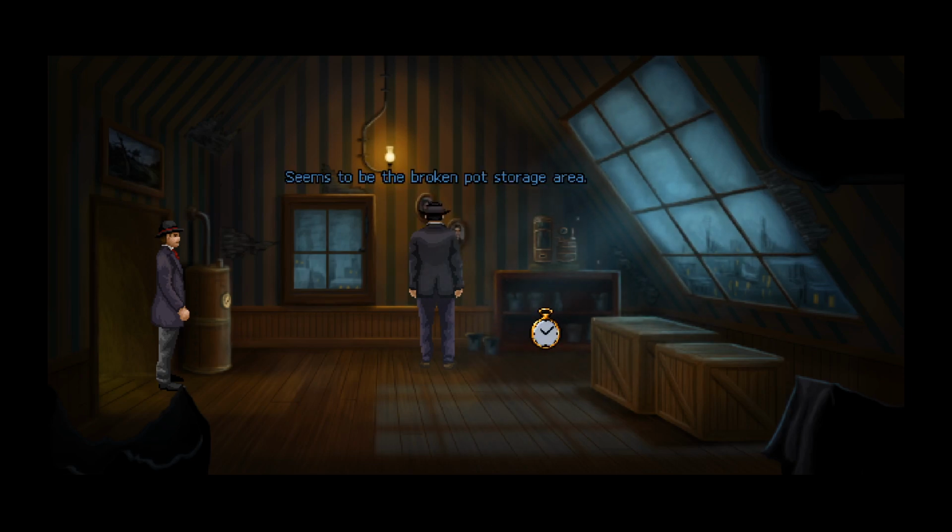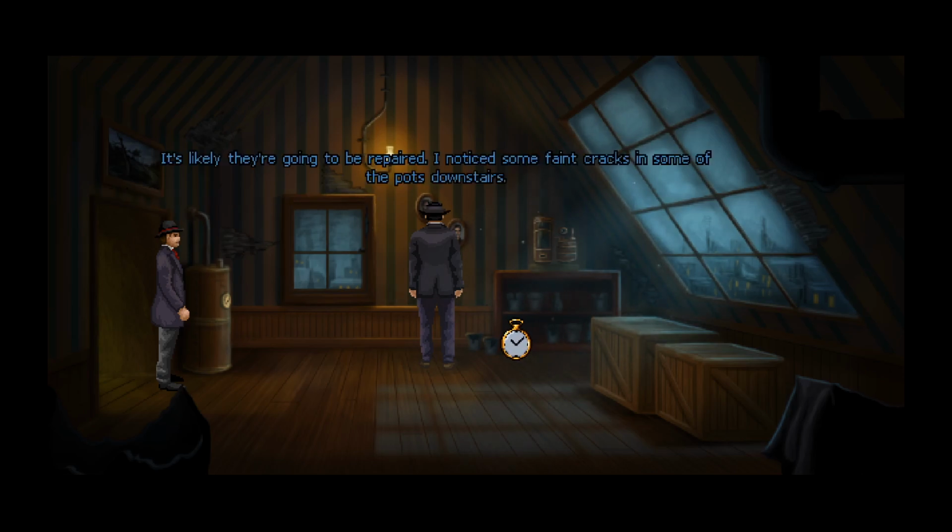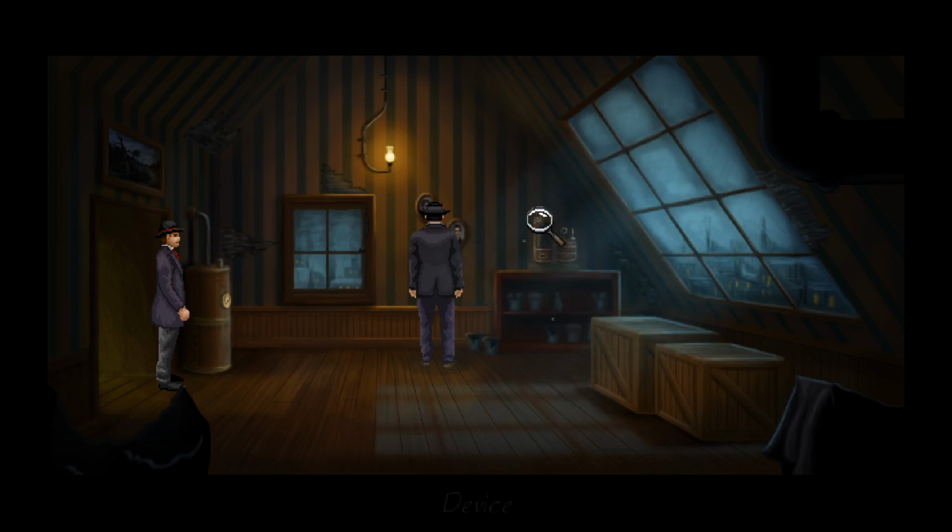Seems to be the broken pot storage area. Why not just throw them away, I wonder? It's likely they're going to be repaired. I noticed some faint cracks in some of the pots downstairs. There's like some twinkling things around here. I'm not really sure what that is, but it doesn't look like we can interact with it.